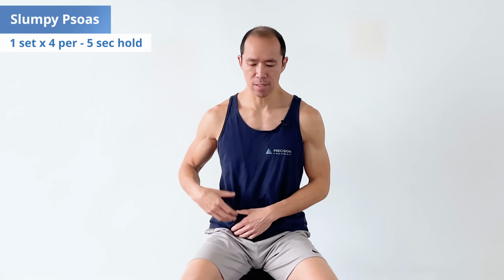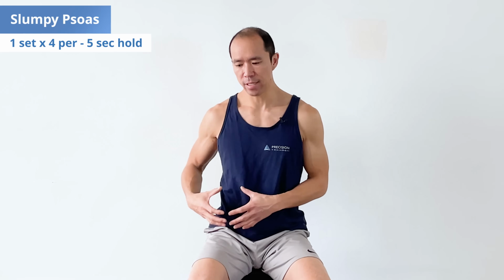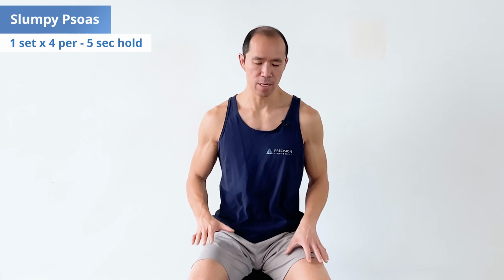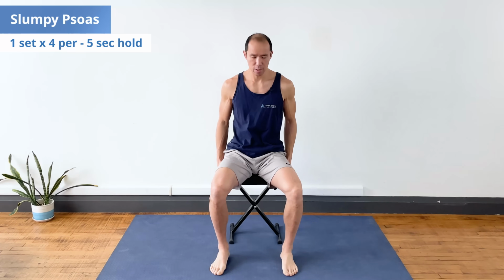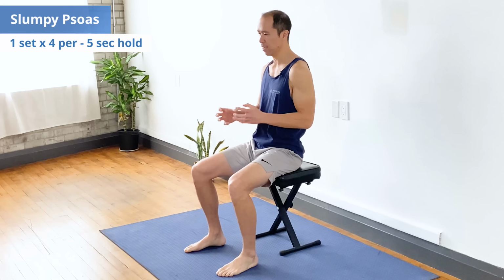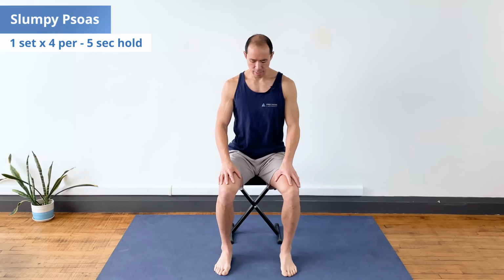The next exercise is the Slumpy Psoas activator. This is one of our unique exercises that gets an often sleepy muscle activated and trains good alignment, good posture, and breaks associated movement patterns. So this is one of our dissociation techniques, which breaks a commonly associated and dysfunctional movement pattern. For the Slumpy Psoas activator, sit on something solid. So you don't want to be on a wheelie chair or a really soft, cushiony chair. So a solid little bench seat is great.